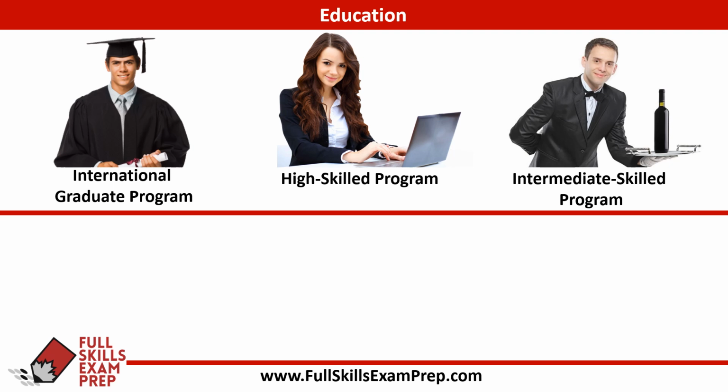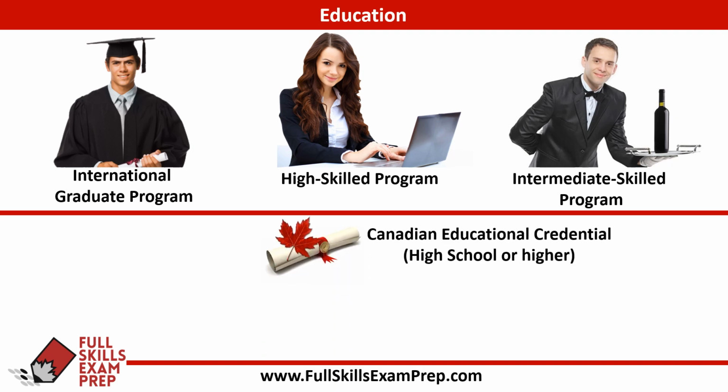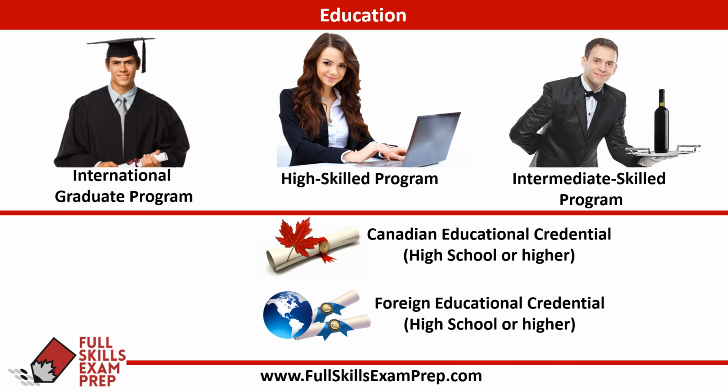Now, of course, education plays a role in this program, in the AIPP. Essentially, the high-skilled program and intermediate skilled program have basically the same requirements. So it is a Canadian educational credential, and that means high school or higher. Now, a lot of people won't have a Canadian educational credential, so a foreign educational credential is, of course, valid as well. But remember that they need something. And if you're thinking of an ECA, you are correct.